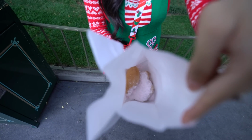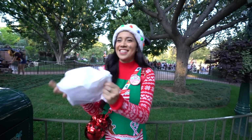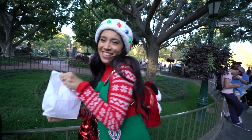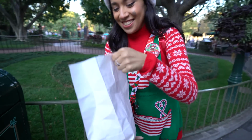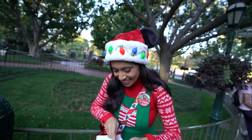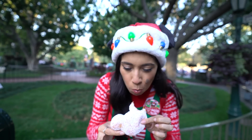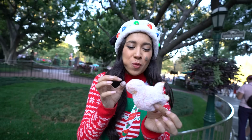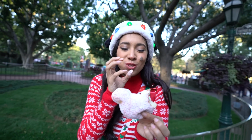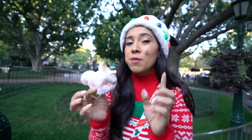Plain old beignets, but once you shake them up, get that whole dance going. Look how nice and coated they are. Here we go. My mouth is watering for this one again. It's like tasting a sweet, soft candy cane. It's so delicious.